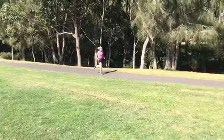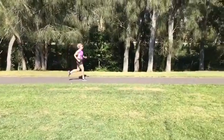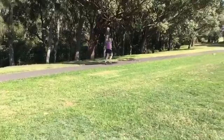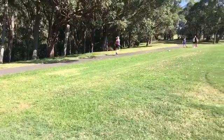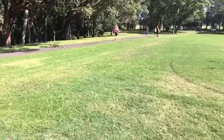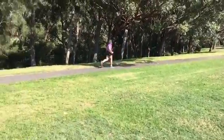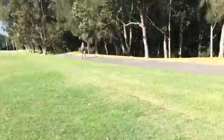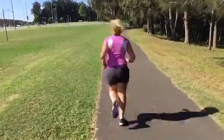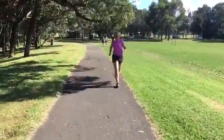So when we talk about run cadence, which for me I actually think is a better reference than pace for most runners, I'd rather see them concentrate on their cadence and have the pace be a result of that. We're going to do that later in the clinic, so that'll be of use to you, I think.